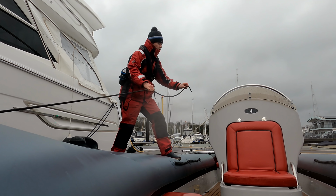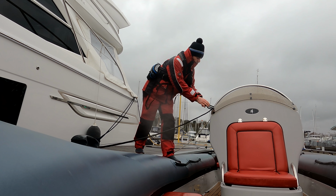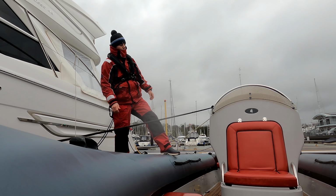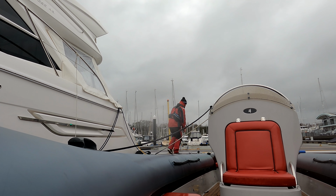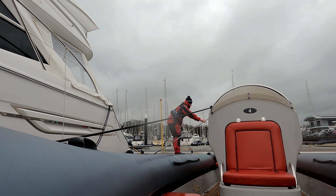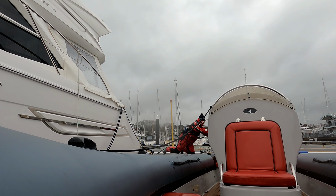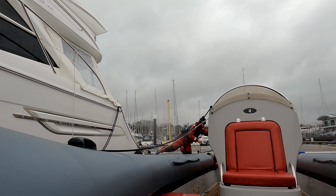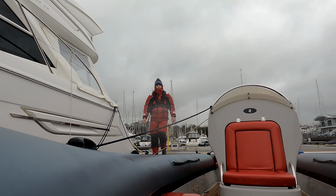With smaller boats like this, obviously you've got a little bit more ability to manipulate them by hand. There we have it. So tied up safely, now we can tidy our lines up. Tend to double these up back onto the cleat, just in the event that one breaks. Potentially it doesn't drift straight off the dock. Now we can turn the engine off and shut the boat down.